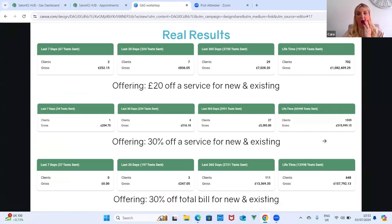Right, so very briefly, again, you can see the real results here. You've got three different salons, and we've got them doing different promotions. We've got £20 off a service for new and existing, 30% off a service, and then 30% off the total bill. So three completely different promotions that are happening. You can see the results. So you've got the lifetime.